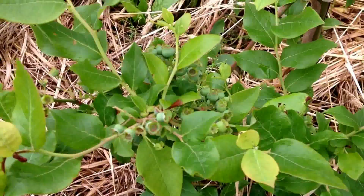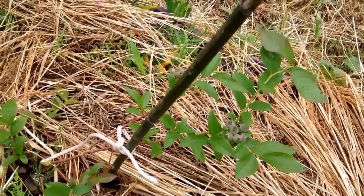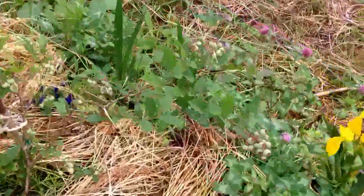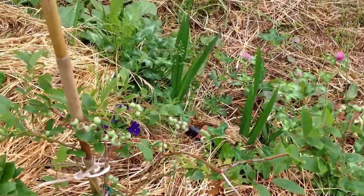These are my first blueberries, so I have a number of blueberry plants going all the way around. As you can see, there's lots of blueberries now. This is just the first year, so I just planted these, and they're full of blueberries.